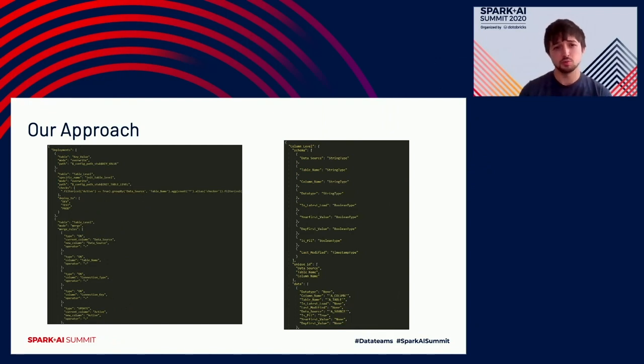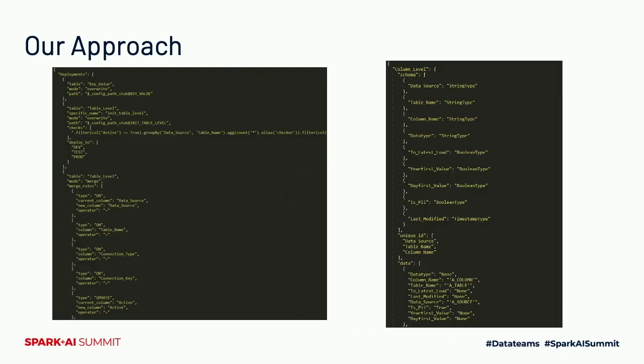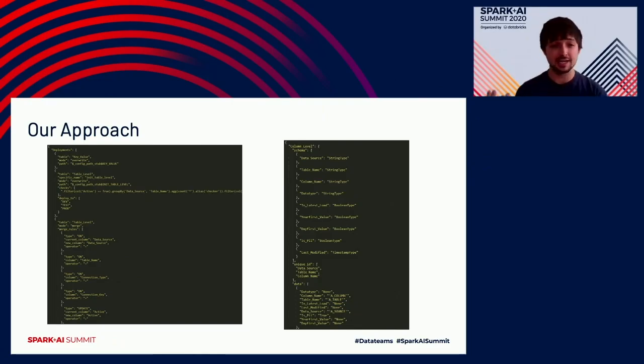On the right-hand side, what we have is what a table definition looks like. So you can see that there the schema's laid out, the identity columns, and then just a dummy row to show what that would look like. You know, super human readable, really easy to understand, and really easy to add and change as well, without, you know, one-off updates happening to those Delta Lake tables. We're controlling it all in a source controlled manner by using JSON.